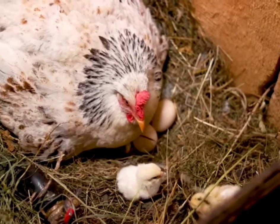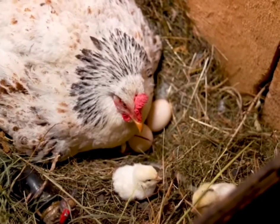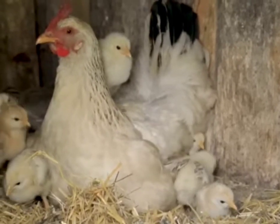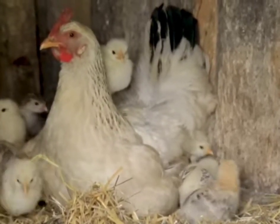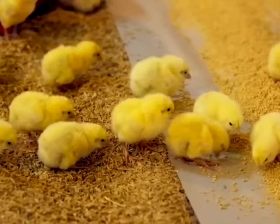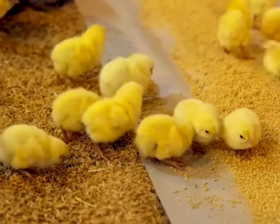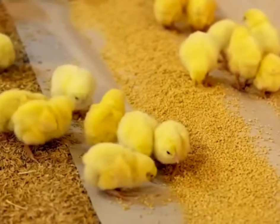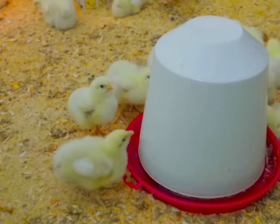While the chicks are small, the mother hen is always with them. The mother hen builds a cozy straw nest where they all live together. When the chicks are 3 days old, they leave the mother's nest. Chicks eat cereals and drink clean water.